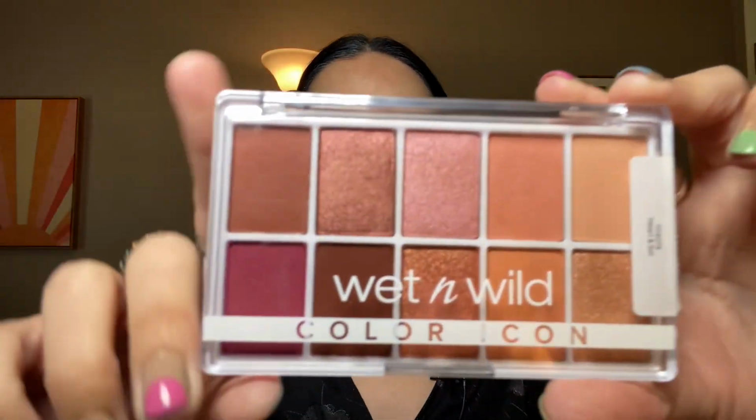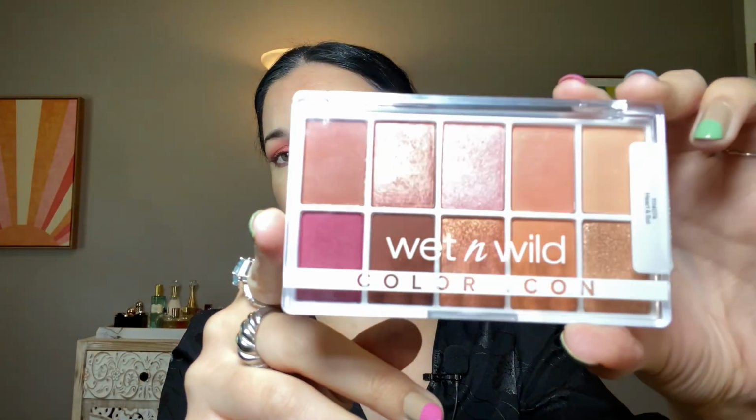Let me talk about the one palette that I did buy this month, and that is this Wet n Wild Color Icon palette in Heart and Soul. I've heard Emily Noel talking about these palettes, so I decided I wanted to buy one, and here it is. It is so pretty, pinks and burgundies. Now, this is so difficult to open. That's why I'm not even trying to open it right now. I have broken multiple nails trying to get this open, and I already peeled all the stuff off. Something about this clasp is so hard to open, so I don't even want to try. That's the only frustrating thing about it.